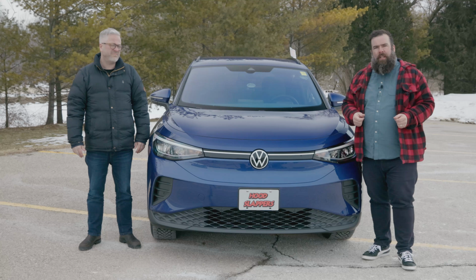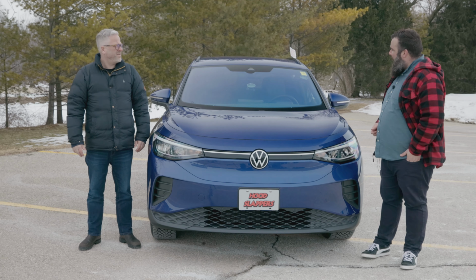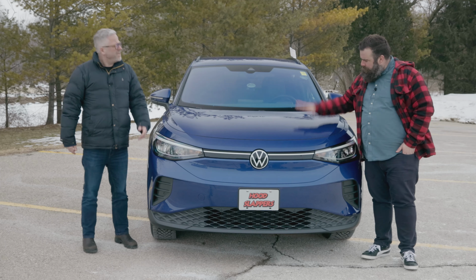I certainly learned a lot today. One of those things is, yes, someone with an IQ of 4 can drive the ID4. So, with that, I give the all-new 2021 Volkswagen ID4 my hood slap of approval.